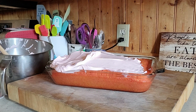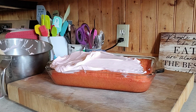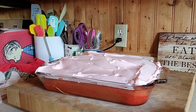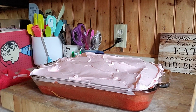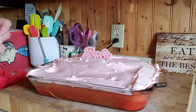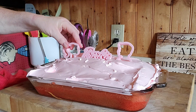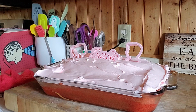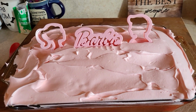Okay, let me go spread this around. Get it in the fridge. And then later we'll put the Barbie on it. Maybe we'll put it now. Let me spread this icing around. Okay. I wish I had sprinkles. I don't know if I do, but I'll look and then I'll put some on later if I do. Look at that. I'm a Barbie girl in a Barbie world.